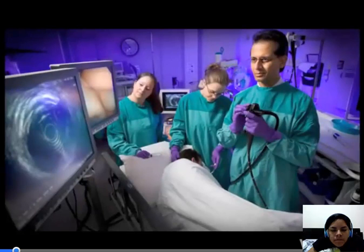Endoscopy is when the GI specialist puts a tiny camera down through your throat. This is to look at your esophagus, stomach, and small intestine. This is to find the area of the bleeding. When found, some areas of minor bleeding can be fixed.